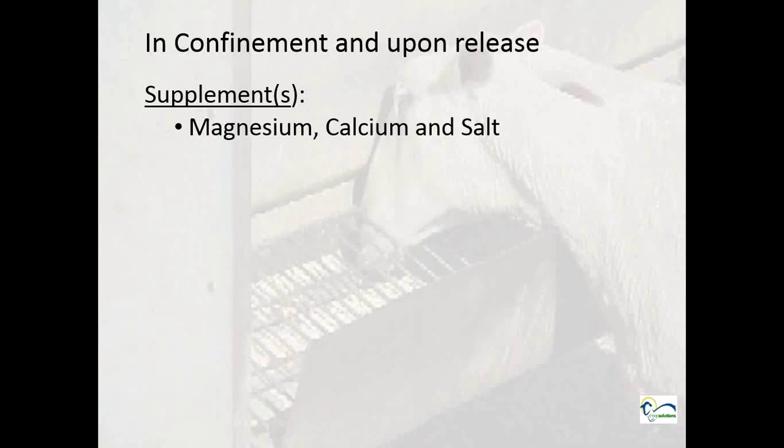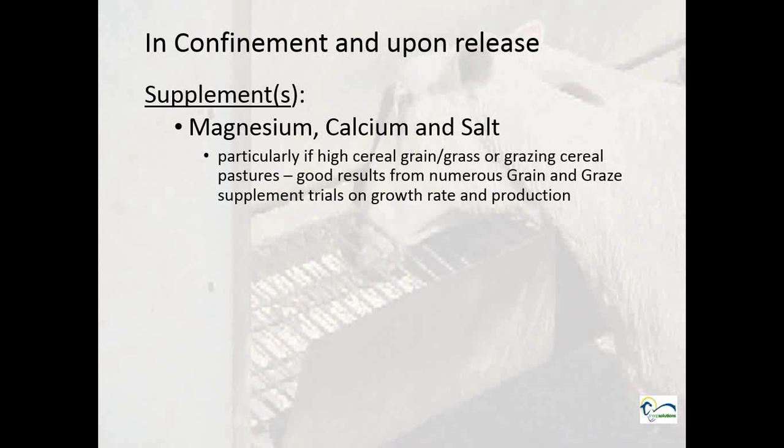Just basic mineral requirements. Magnesium, calcium and salt, both in the feedlot or confined area or out into the pastures when you release them. Magnesium, calcium and sodium are generally low in cereal grains, green grass or grazing cereals. And there have been some very good trial results coming out of the grain and graze program where they've looked at supplement trials and the impacts on growth rate and production.